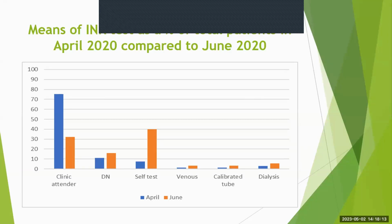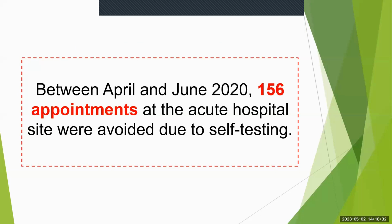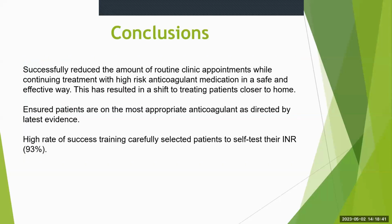And then the other means of testing that is shown there, not really too much different. You can't really do too much about the dialysis patient. So that's the headline figure between April and June 2020. 156 appointments at the acute hospital site were avoided due to patients being able to self-test. So all very quickly done, and I think successfully.